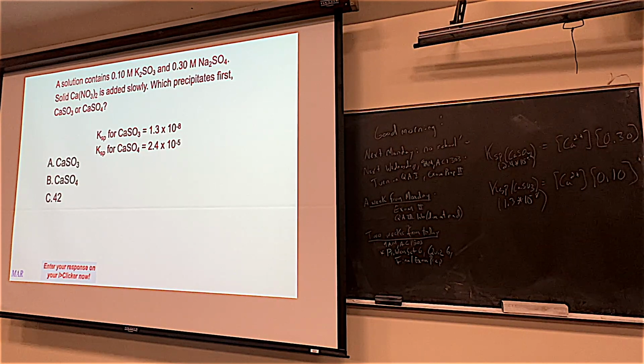So on a problem like this, if you want to do it the math way, I would set up a KSP expression for both the calcium sulfate and the calcium sulfite. So KSP, as we've seen, is equal to the ions in the solid. So calcium times sulfate for CaSO4 is what you do. And the sulfate is 0.30, all right? The sodiums and potassiums are just spectators. They're boring. The 0.30 would go right there. And you can do the same kind of thing for calcium sulfite, which has a different KSP. That equals calcium times the sulfite concentration, which is 0.10.